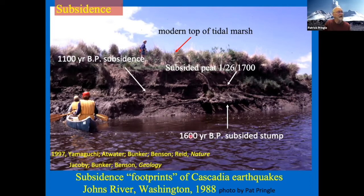So this is an exposure, excuse me, along the Johns River, south of Grays Harbor, that shows several of these layers of submerged trees. Here's the 1700 layer, then an 1100-year-old layer, and then a 1600-year-old layer that record some of these past earthquakes.